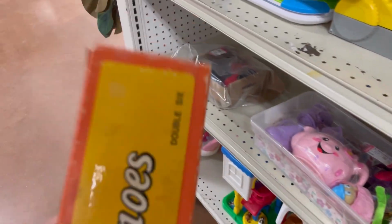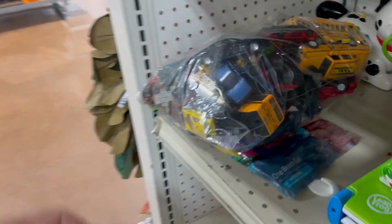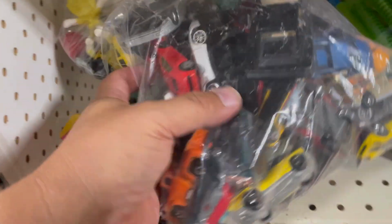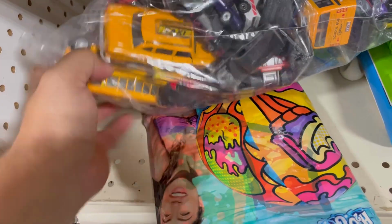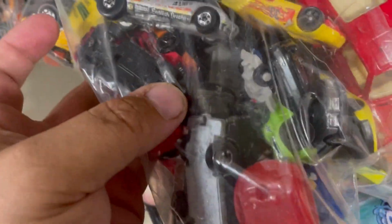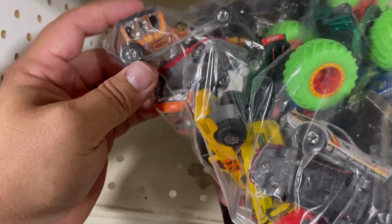Vintage dominoes. That feels fuller than I would have anticipated for $1.84. A bag full of cards. That's an older one. Let's see how much these are. Wow, it's heavy. They're probably expensive. $16. So that's not worth the gamble, in my opinion. Unless I see a red line. But I sincerely doubt I'm going to see a red line.